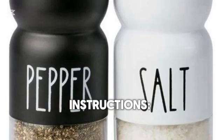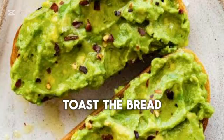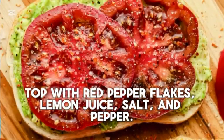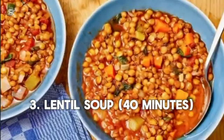and pepper. Instructions: toast the bread, mash avocado and spread it on the toast. Top with red pepper flakes, lemon juice, salt, and pepper. 3. Lentil soup, 40 minutes.